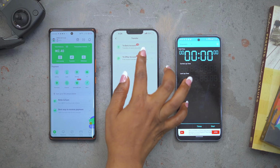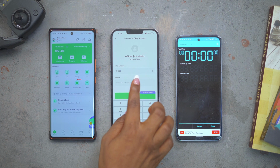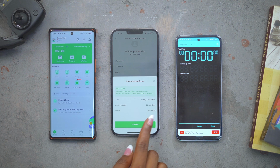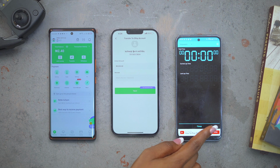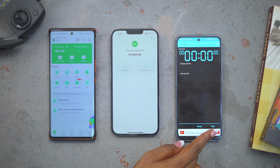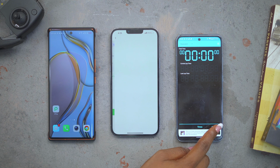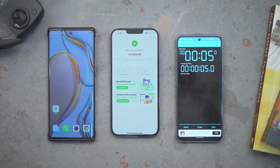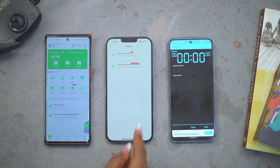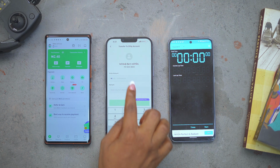Anyways, the second test is the transfer speed test. Now, I talked about this on my Instagram page, so let me just do another test on YouTube to see if I'm going to get similar results. And guys, after trying to transfer to an OPay account and to a different account, I was able to get similar results to my Instagram score. So I found that transfers to OPay accounts averaged around 3 to 4 seconds, while transfers to other bank accounts averaged around 5 seconds, which is quite impressive. And here's the thing, I didn't just do this once or twice or thrice. I actually tried this test a couple of times and I got similar results.